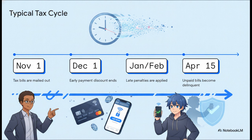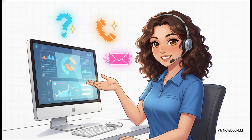You can beat the clock and dodge those steep late penalties, which can seriously jump from 1.5% up to 5% or more depending on where you live. Eventually, unpaid bills can even be sold to third parties. So digital payments keep you safely ahead of all that mess. If you ever get confused about your exact bill amount, always check your county's online FAQ first. Still stuck? Just call the treasurer or the local sheriff's property tax department directly, or shoot them an email.